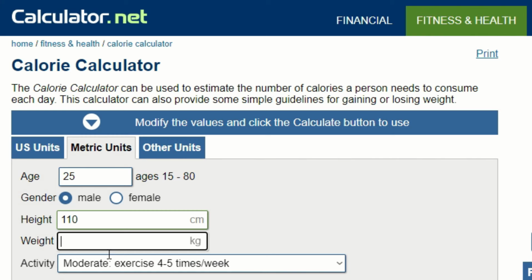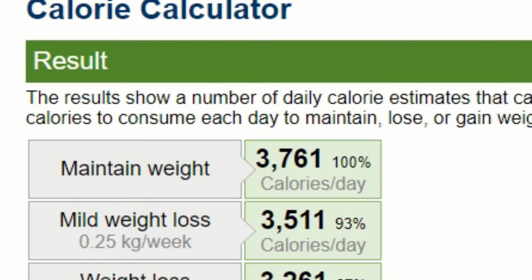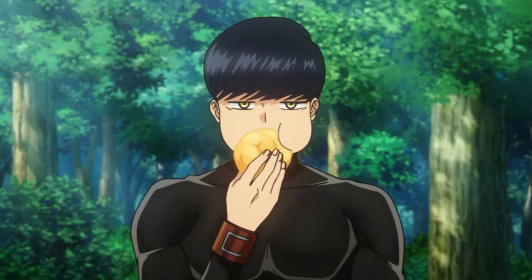Because at the end of the day, the only way to get rid of fat is to be in a calorie deficit. You're not going to be able to remove fat on your face if you don't remove fat everywhere else. The way you do that is you go online and find how many calories you need to eat on a daily basis to maintain your weight. What you need to do is subtract about 200 to 500 calories from that number and then eat at whatever that is.